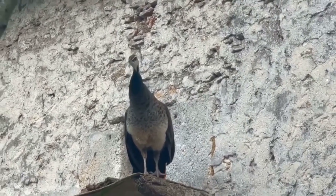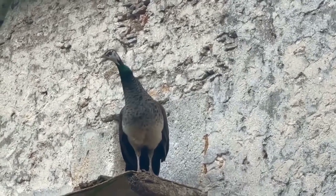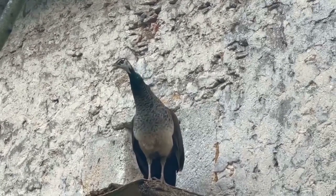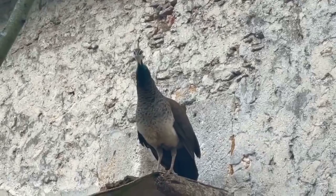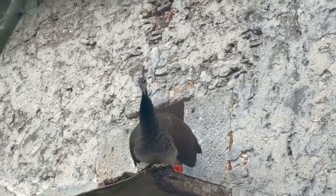Peacocks eat all sorts of things. They are omnivorous. They eat bugs, beetles, termites. They actually also eat baby snakes, mice, and they will kill rats. So they are actually very useful birds to have around in an old property.